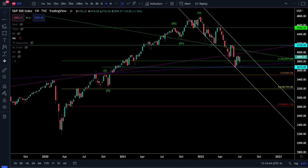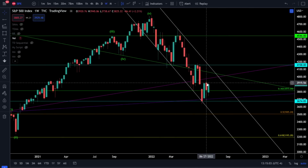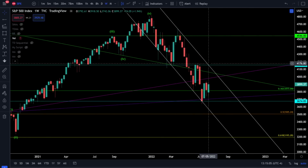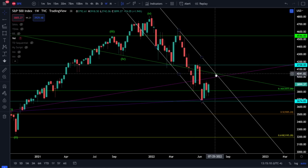Alright, so just a zoomed out view of the weekly chart of the SPX, you can clearly see we are still in our downtrending channel even though we did get a bounce this week. But just keep in mind, while we're in the downtrend, we're expecting every bounce to just be a lower high before the next lower low. So right now, if we zoom in on SPX, the lower high will be somewhere below 4158 with very strong resistance right around 3900 all the way up to about 4040.